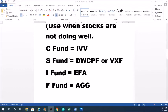As always, if you are in the TSP, we talk about the C, S, I, and F funds. If you're in Roth brokerage IRA accounts, we talk about the ETFs IVV, VXF, EFA, and AGG. What these translate to is basically the S&P 500, small caps, international markets, and bonds. We generally do a general overview, and then we go into a technical analysis with our charts, and as always, we show you where we are allocated on the Top Notch channel.